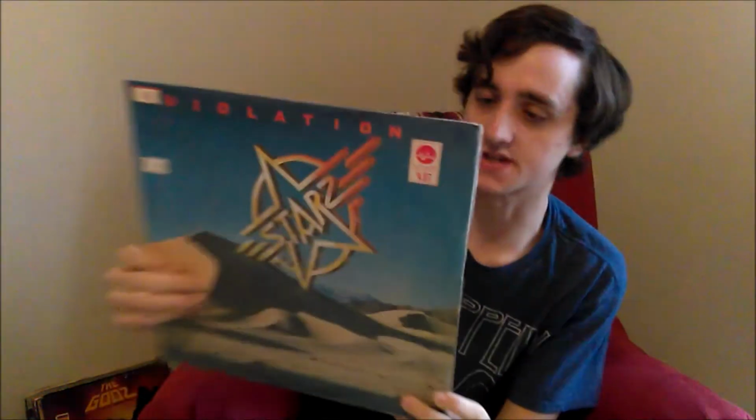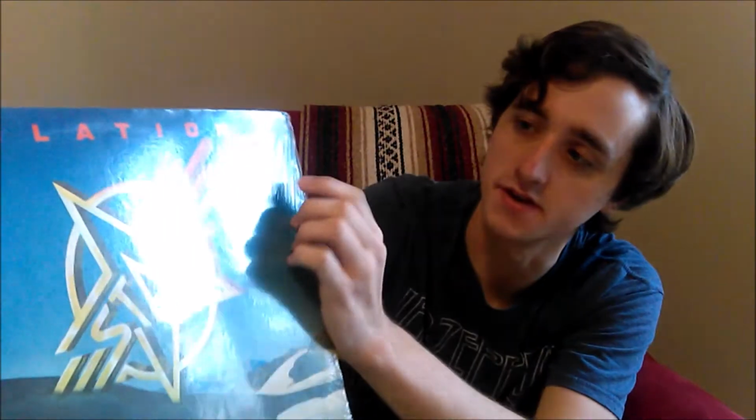Great album. And then I got another kind of late 70s hard rock record, Stars, Violation, still in the shrink. Clean as can be. Still has the price sticker. Was it Musicland? Today's special, $4.97. That's a pretty good deal. I got it for $1 at Goodwill.